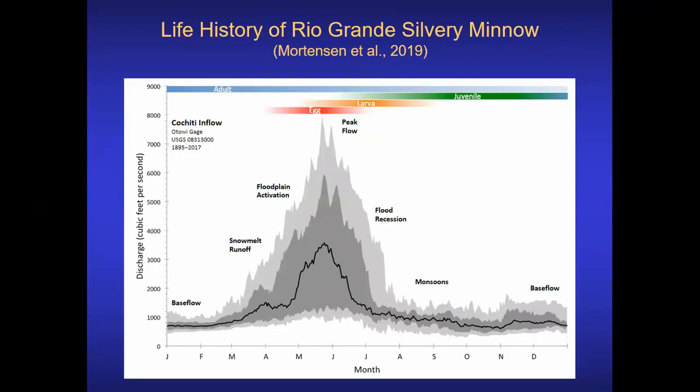So what happens in a typical year? Just looking at some long-term discharge data here, pretty striking. The time period is centered around this typical event, the snowmelt runoff. Every year the air warms up, the snow melts, the water comes down. It's kind of like clockwork, but it's variable, somewhere between mid-April and mid-June. And the fish spawn during this time.